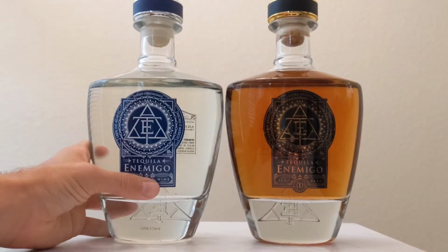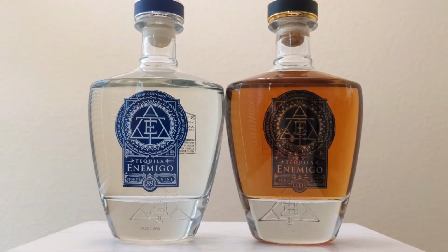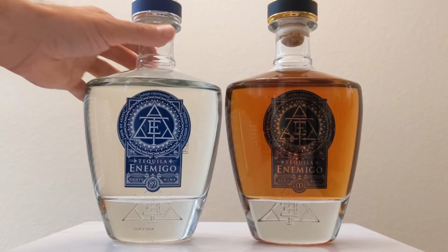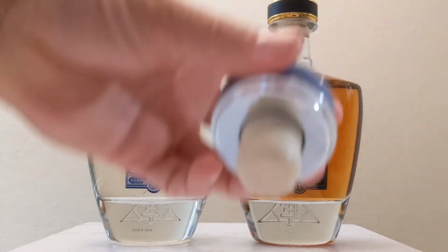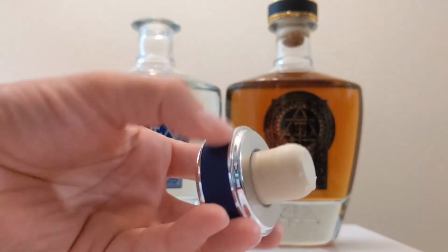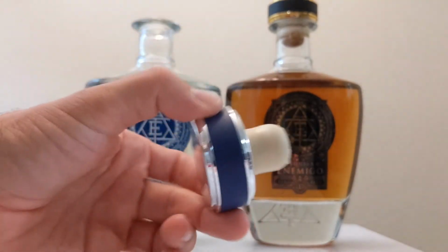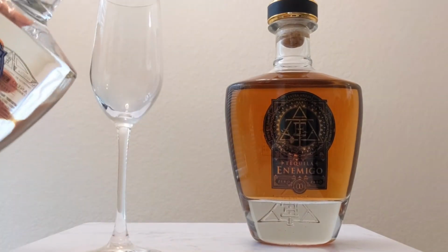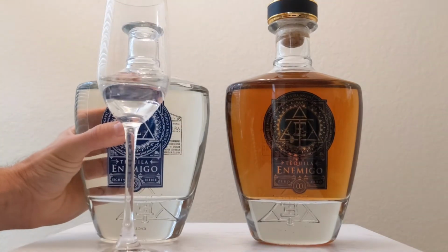So what we're about to do is open these bad boys up, pour them out, and let them breathe for a moment. Really want to take in all the nose and all the smell from this. So let your bottles pop. Oh yeah, that was a good one. Here is, again, hefty. This is really, really heavy. We got the shiny silver blue. I'm going to pour this out. And again, I'm just going to go off camera for a moment, let these sit and really open up.